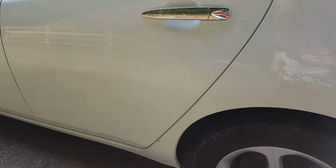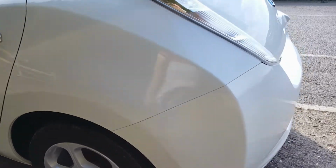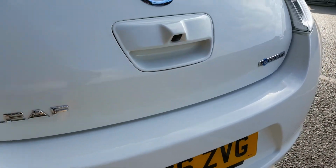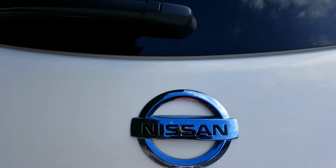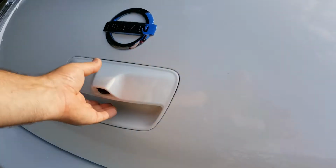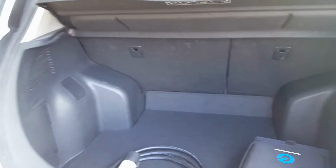There really isn't anything to show you. Rear bumper's all great, no marks along there where stuff's loaded in. The back badge is good. It's just starting to peel there, but again, very minor. Let's just open up and show you inside.